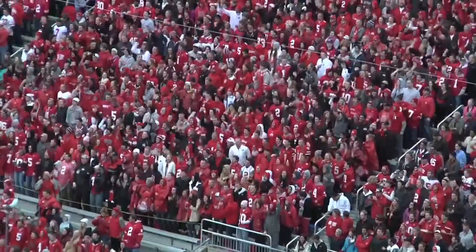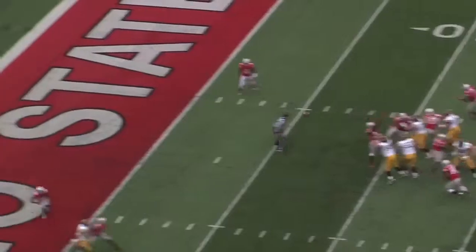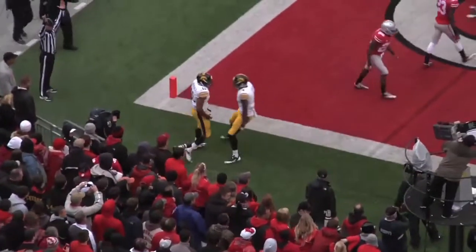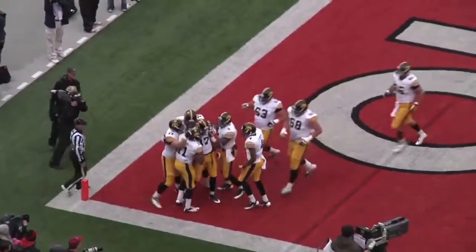Fans in the Shoe bouncing. Iowa regrouping. Rudock finds Cavante Martin-Manley for his second touchdown throw of the game in a drive that saw Iowa convert on 3 straight third downs. 17-10, Hawks up at the half.